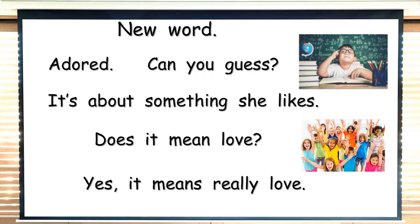So, she adores clothes. When she sees some nice clothes, she feels really good. I'm a little bit different. I really, really, really, really like football. So you could say that I adore watching football. Is there anything that you adore?